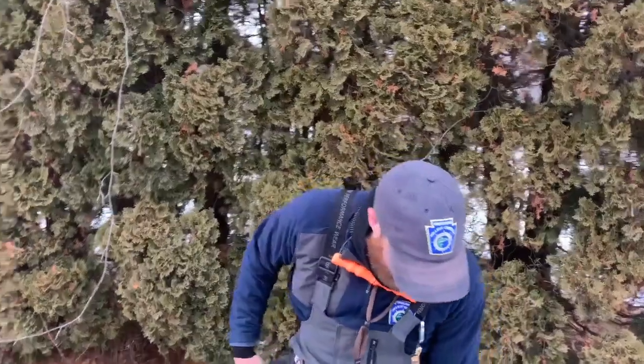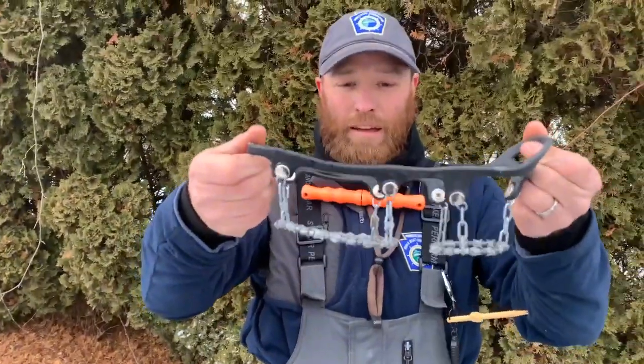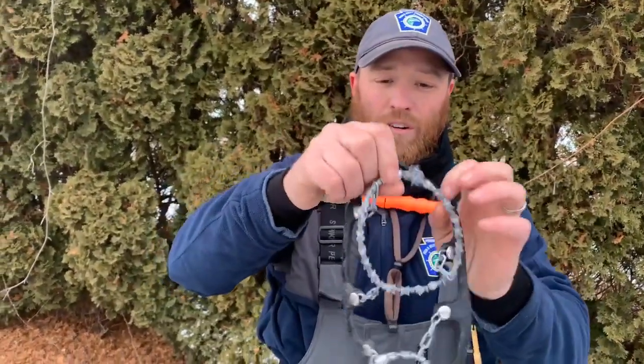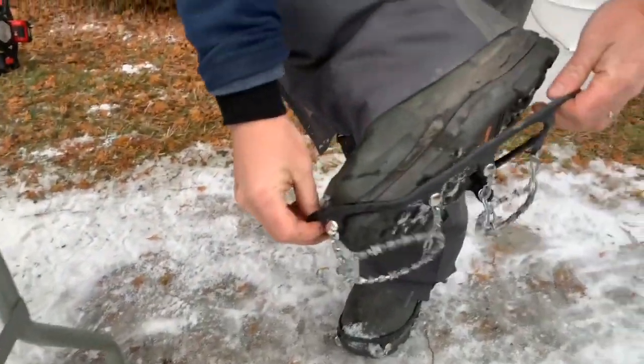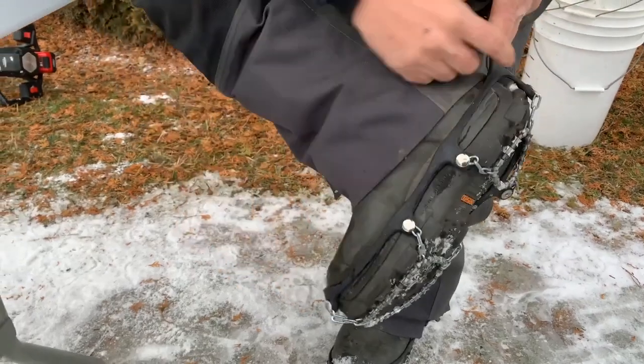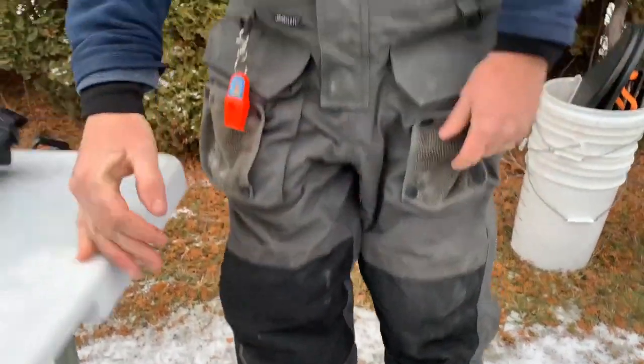Well, the other thing I have is actually, these are called creepers or cleats. So this is essentially a rubber band that has some metal spikes on it that go under your boots. And what you do is you essentially just slip them on over top of your boot, and it provides you with lots of traction while you're out on the ice, so you don't fall down and hit your head or break your arm and have a concussion.